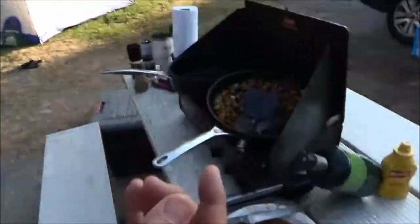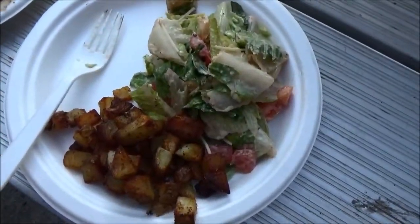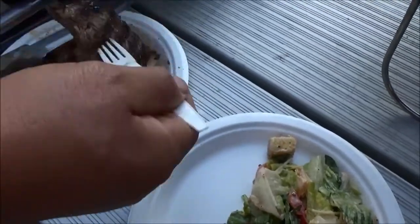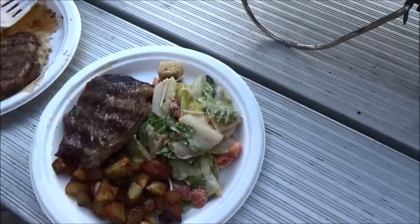A delicious camp meal. If you're camping, take time to cook for your family. You're out enjoying your free time, which you don't have much of. So just take a little time, do it right. So we've got our sriracha salad with beautiful crispy potatoes. You know what? The steak, is it done? Yeah, it's probably done. But you just do like that. And it's gonna be delicious.